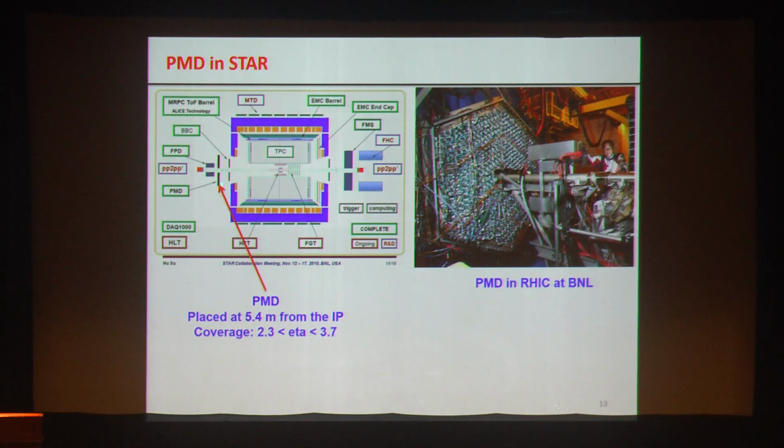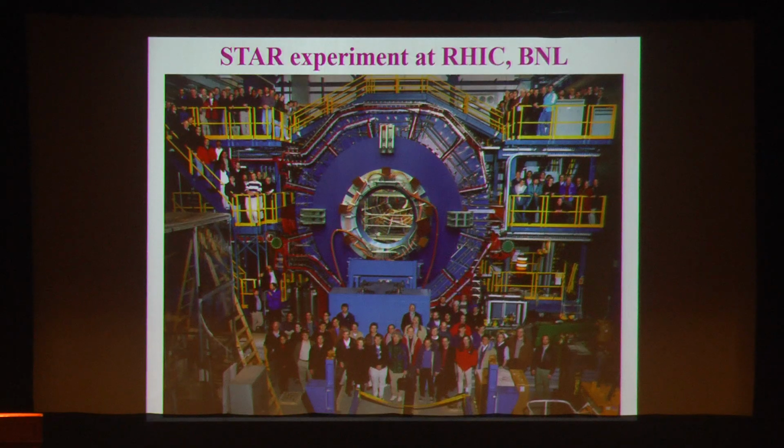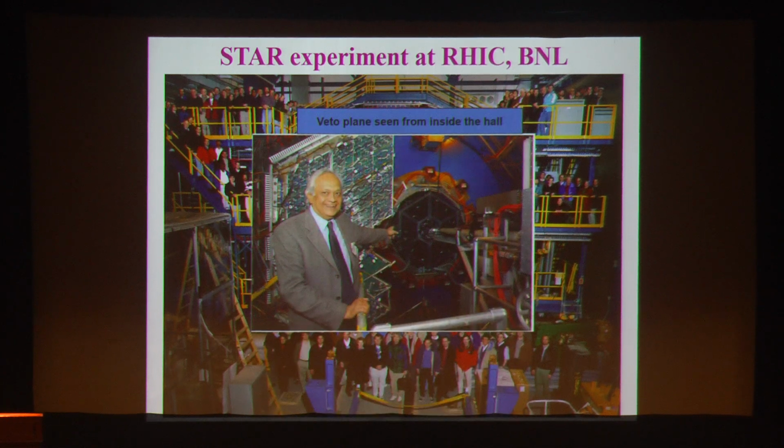This is the PMD, and this is what it physically looks like. It can be separated into halves. As you can see here, this is the actual photograph of the solenoid magnet in STAR, and these are the people around, and this is our detector. So essentially all the photons which are coming towards you will be detected through this.